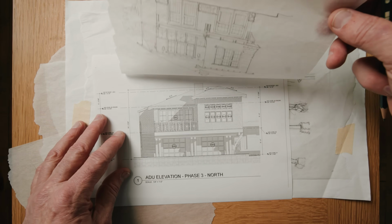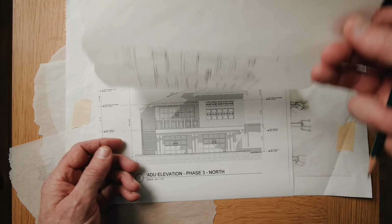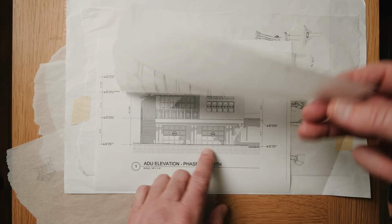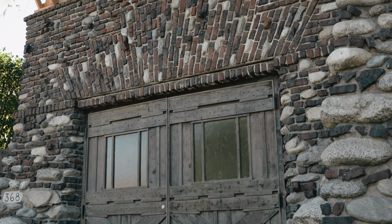If you look on the garage side, that too is something that's just enlivened with architectural detail. Going from a 4x16 panel door to something that has a real reminder of the Greene & Greene house, right?